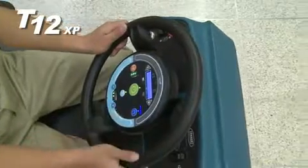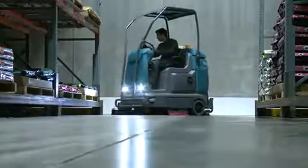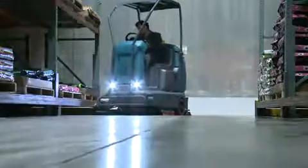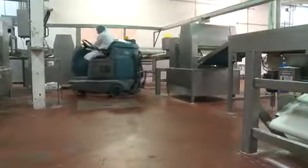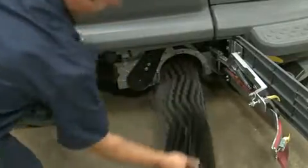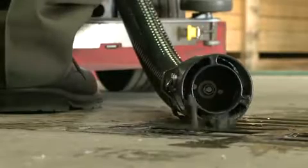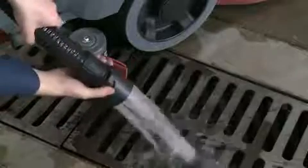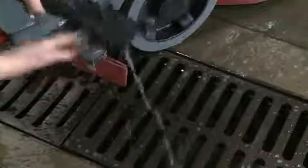Cleaning controls are within easy reach, keeping the operator's attention facing forward and toward the cleaning edge while working the scrubbing controls. Excellent visibility means confident maneuvering even in tight, congested spaces. The squeegee and scrub brushes are designed to be removed easily and quickly for inspection. At the end of a cleaning shift, the T12 is quick and easy to clean out. Simply twist the drain cuff to adjust the flow of dirty water to match your drain capacity.